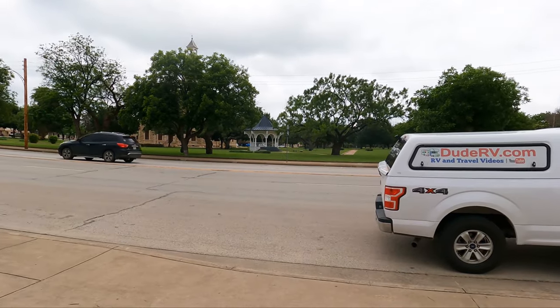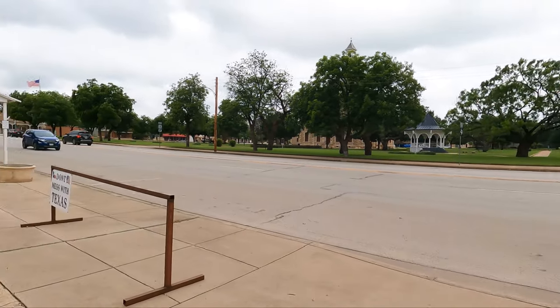Where are we? Fort Griffin. We've been staying out at Fort Griffin State Historical Site for a couple days. For some reason I can't get any internet, not enough internet to clear stuff out real quick. So I decided to come into town, the little town of Albany, county seat.